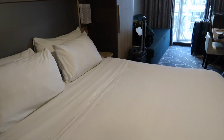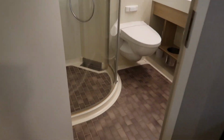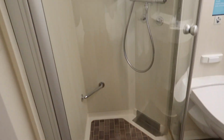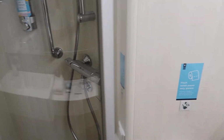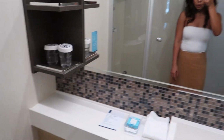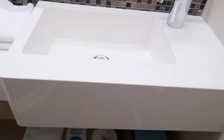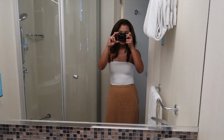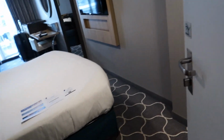So we got our bed. This is a nice size bed. This is our room, and let's check the restroom. This one over here. Very nice. It's a standard Royal Caribbean restroom. So hello. Here we got trash bins, sink. I already forgot what this place looks like. A shower over here.